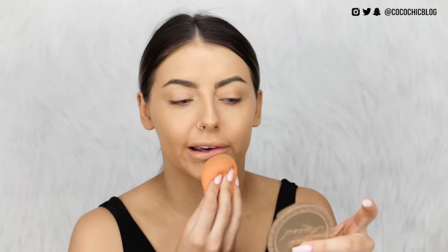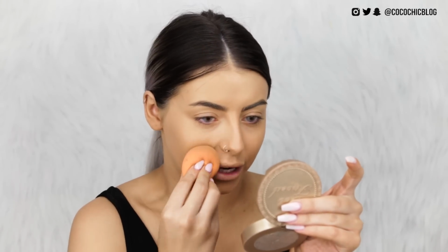The finish of the Milani one is a lot more wet and kind of dewy looking, whereas this one is more of a matte finish, but it still does have a nice little glow to it. I'm not looking completely dry or anything. Yeah, I actually really quite like this so far. It is very, very heavy, but you know I like that. And yeah, I like it.